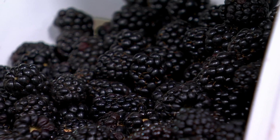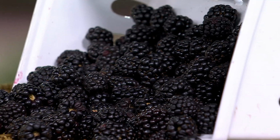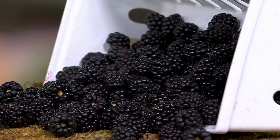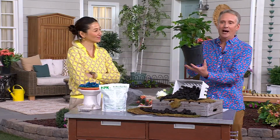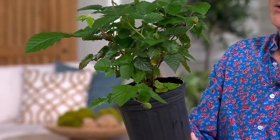Okay, how do they come? Because this is a nice big plant, right? This is a 1 gallon pot, and you're getting fruit right away. The fruit is actually set right away. There's a lot of energy in this pot, so it will produce these berries, and then new shoots will arise later in the year, and they'll probably be a lot taller than this.